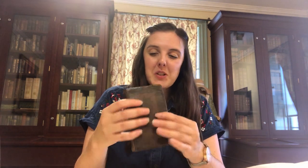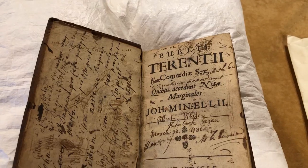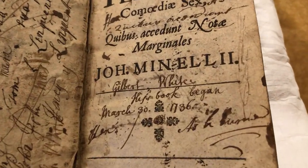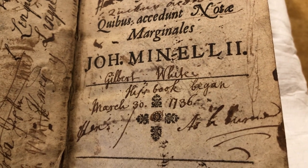So the next treasure I have here is one that is, I think, really special. I think so much of what we have of Gilbert White's and so much of what we know of Gilbert White is from the latter part of his life, which is what makes this really quite special. So this is a 1700 copy of Terence in Latin, and what I will show you is that it was actually one of Gilbert White's school books. He has signed the front.